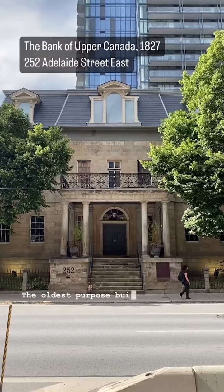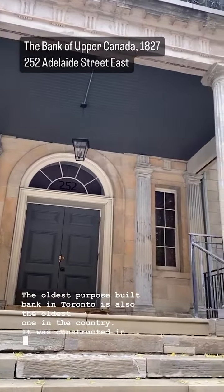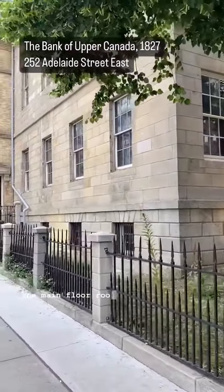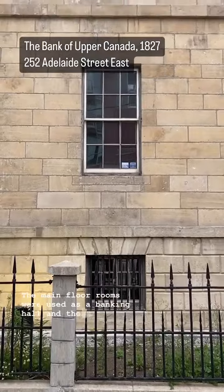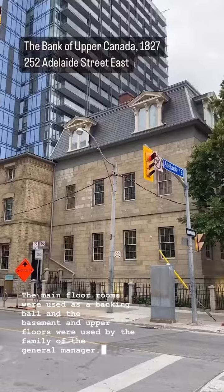The oldest purpose-built bank in Toronto is also the oldest one in the country. It was constructed in 1827 for the Bank of Upper Canada. The main floor rooms were used as a banking hall, and the basement and upper floors were used by the family of the general manager.